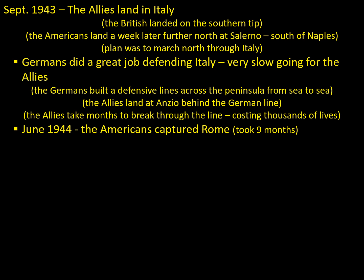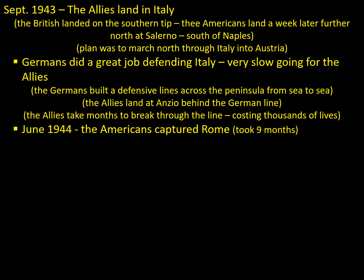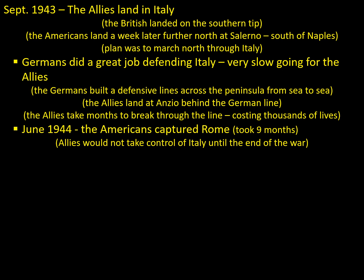In June of 1944, the Americans captured Rome. It took them 9 months. Here we see Americans on Sherman tanks driving past the famous Colosseum while Italian citizens cheered for them. The Allies would not take control of Italy until the end of the war. The Germans did that good a job. In fact, the German troops in Italy surrendered a couple weeks after Hitler had killed himself.